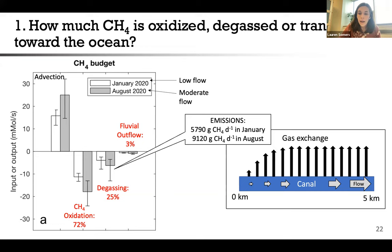And then our fitted model also tells us something about the spatial distribution of these fluxes. It suggests that at the upstream, kind of stagnant end of the canal, where you actually have higher dissolved concentrations, you have lower surface fluxes because of the lower amount of surface turbulence in the water there compared to downstream. And that's one reason why floating chambers might not capture these fluxes very easily.